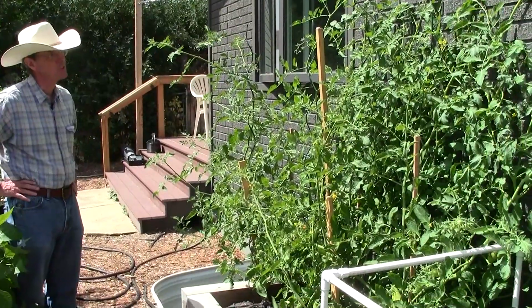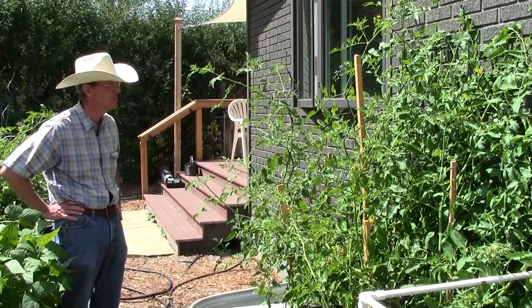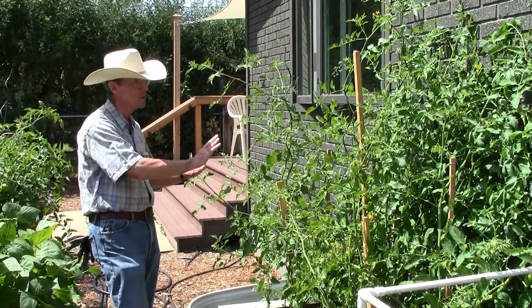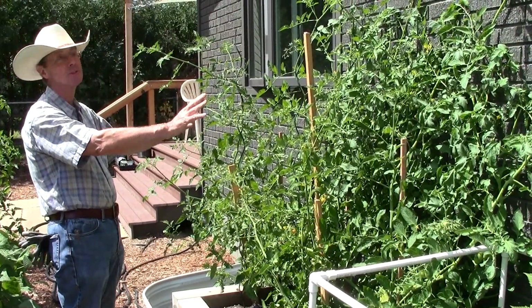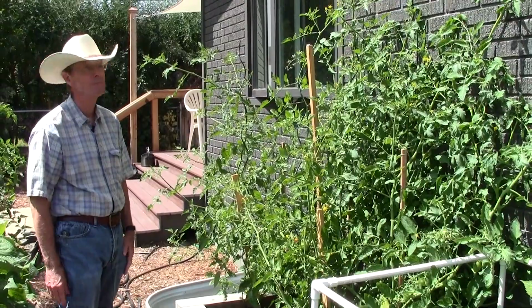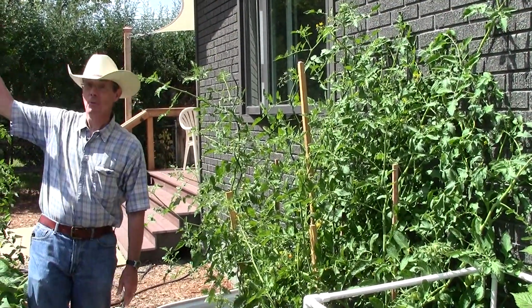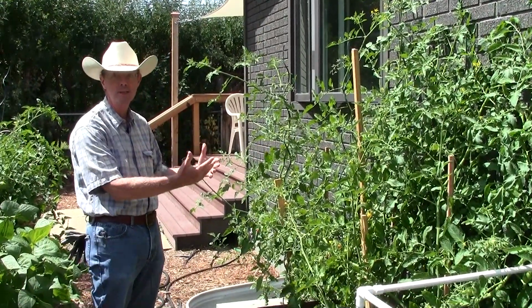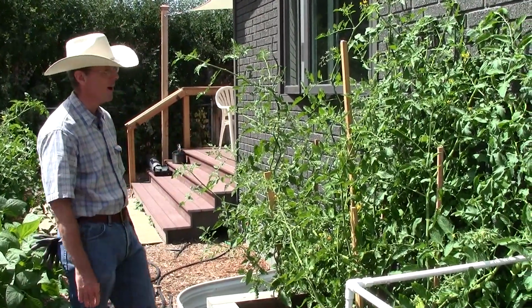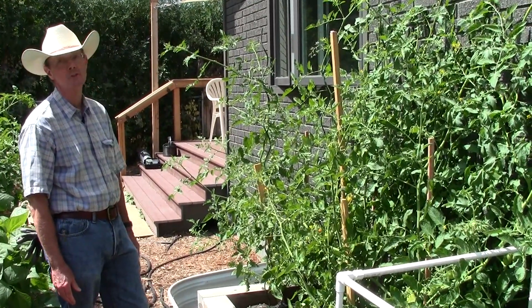All right, now this is my pride and joy. This is what I really, really wanted to get done this year, was to plant these Sun Golds, and I have Juliets also. Plant them against the house. Now you can see the house is painted gray. This is the perfect southern exposure. So we're getting lots and lots of sunlight. It's nice and warm. The walls retain the heat. And so these guys were fruiting around the end of the 3rd week of July.